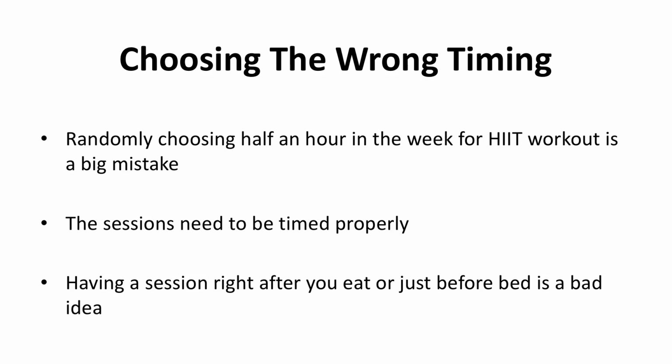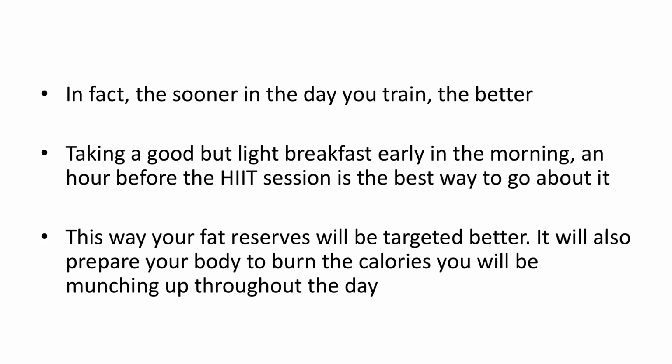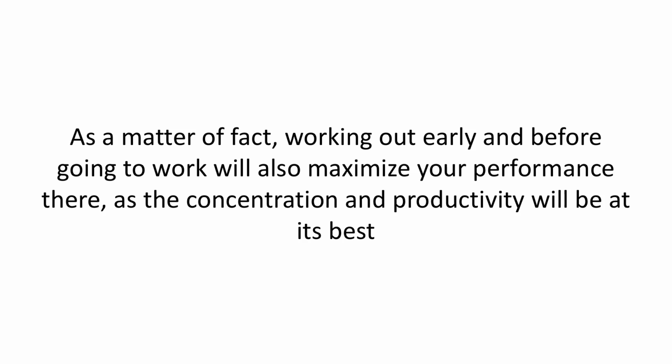Choosing the wrong timing. Randomly choosing half an hour in the week for a HIIT workout is a big mistake. The session needs to be timed properly. Having a session right after you eat or just before bed is a bad idea. In fact, the sooner in the day you train, the better. Taking a good but light breakfast early in the morning, an hour before the HIIT session, is the best way to go about it. This way, your fat reserves will be targeted better. It will also prepare your body to burn the calories you will be munching up throughout the day. As a matter of fact, working out early and before going to work will also maximize your performance there, as concentration and productivity will be at its best.